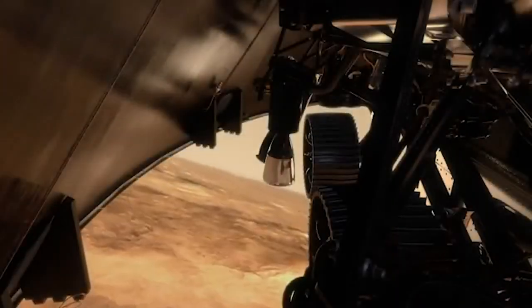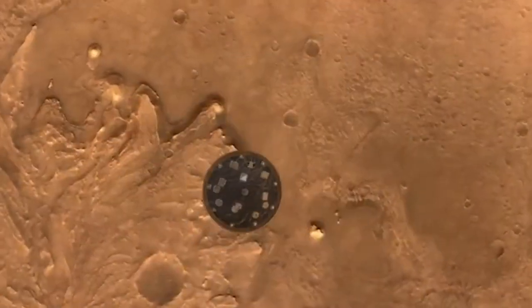So during this parachute descent, as it goes down, that heat shield gets ejected and cameras and other sensors turn on to do TRN, which is terrain relative navigation. It compares what it sees down below to an onboard map, and then it moves to the right spot. Okay, now what's up next?